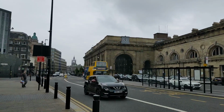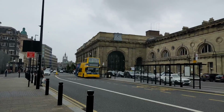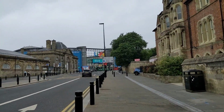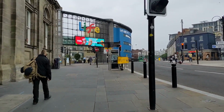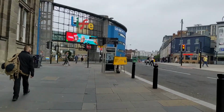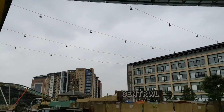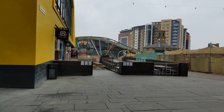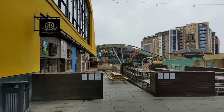Finally, I decided to come to Central Station to visit the US of A. Just down the road from here, next to the Centre for Life, is the most American place in all of Newcastle. Should be around here somewhere. Oh yeah, I see it. Boom.